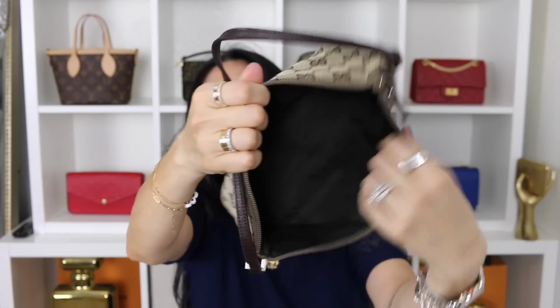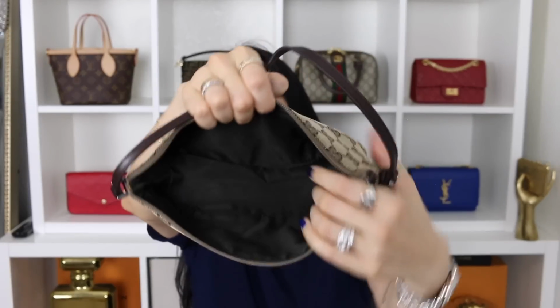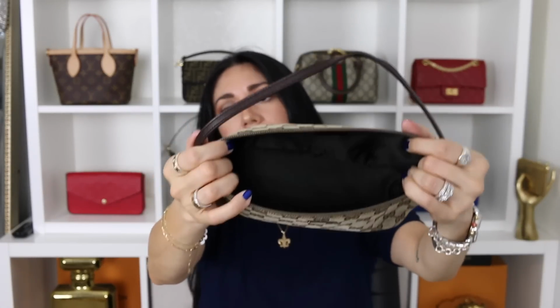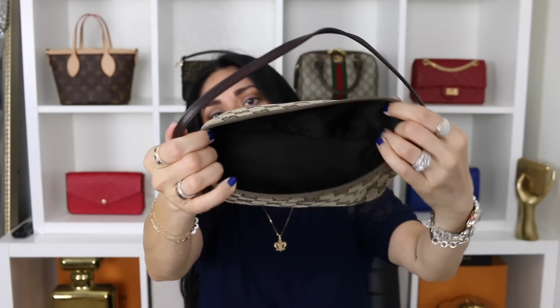I took all the stuff out, and on the interior, it's just one open compartment. Then you have the tab here that says Gucci, made in Italy. But for it being a small little bag, it actually fits more than you might think. You can easily fit in here your 6-ring key holder, your phone, a couple lipsticks, a card holder, and a few other bits and bobs.